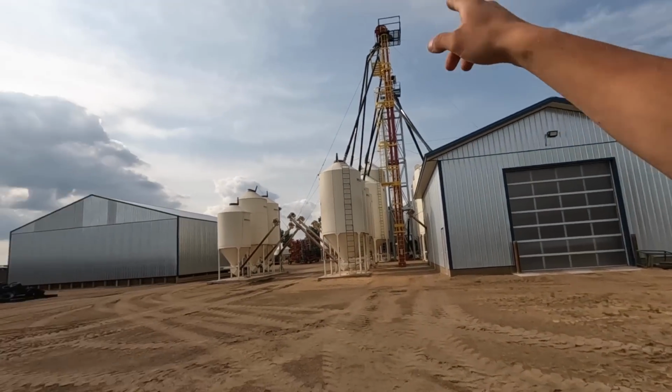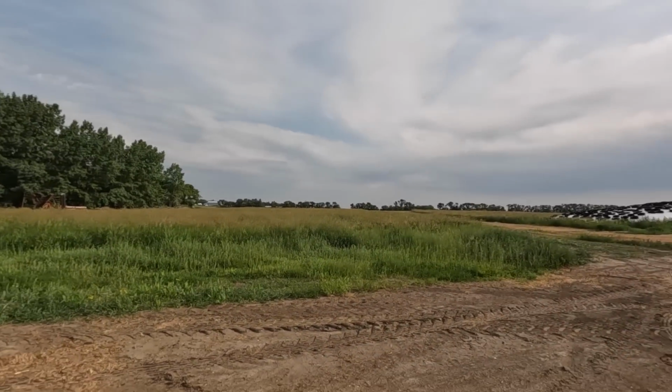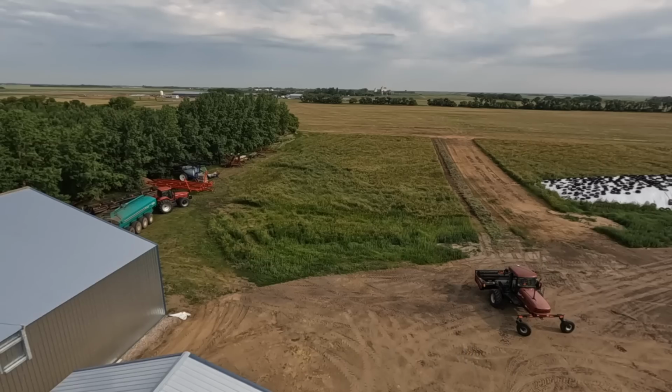Well, I guess I have to climb the grain leg because that's too perfect. We'll put the GoPro up there, look down at this square. Should be a cool video.